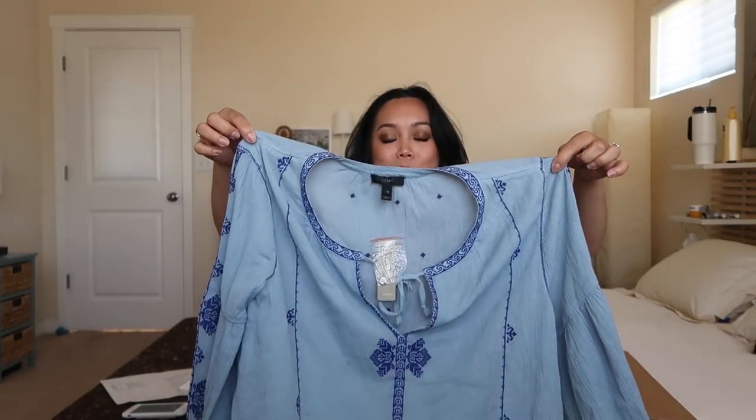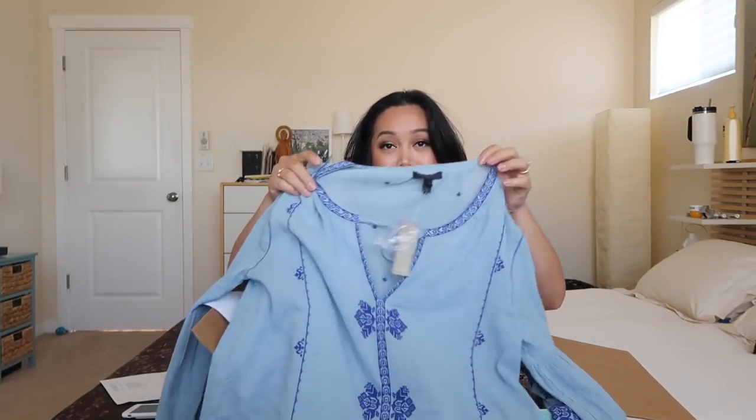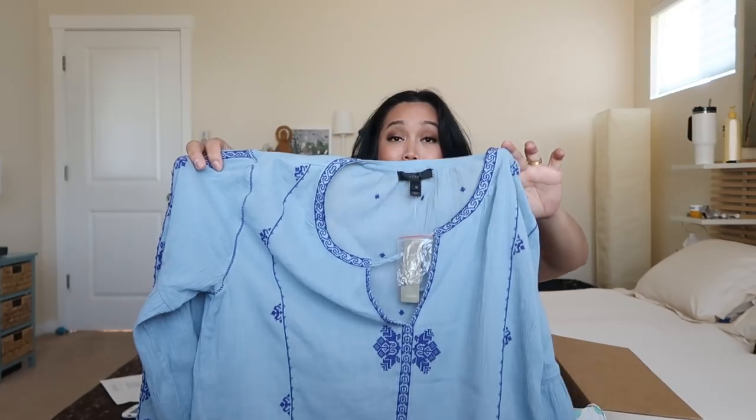I'm notorious for having a lot of peasant tops, so I found a really cute one on ThreadUp. I don't feel as guilty because I donated a lot of clothes this past month, like a lot. But this is a super cute one from J.Crew. It still has a tag on. It retails for $88. It was only $25.99 on ThreadUp.